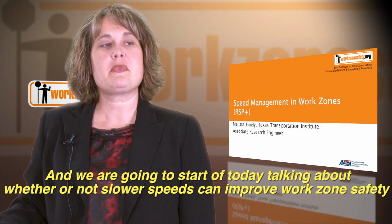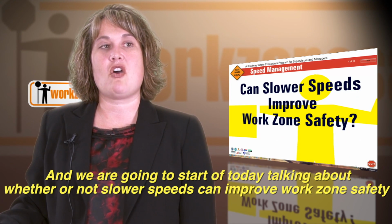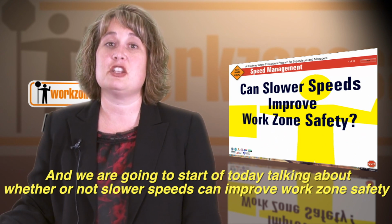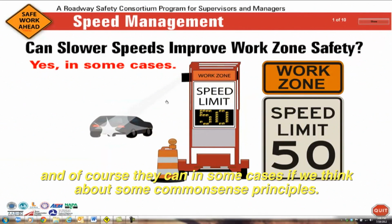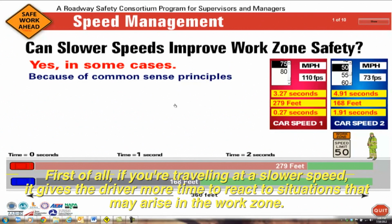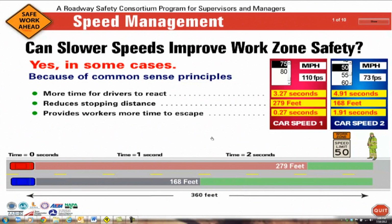And we're going to start off today talking about whether or not slower speeds can improve work zone safety. And of course they can in some cases if we think about some common sense principles. First of all, if you're traveling at a slower speed, it gives the driver more time to react to situations that may arise in the work zone. It also reduces your stopping sight distance and provides workers more time to escape if a vehicle was to err and come into the work zone.